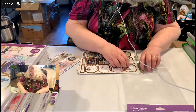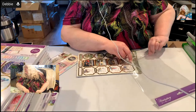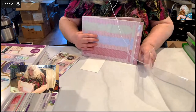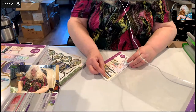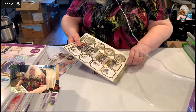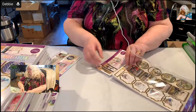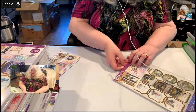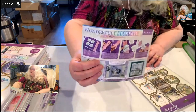Then we have a feminine set too. Yeah, this is called Wonderful Waterfalls for him. And then we have Wonderful Waterfalls for her. It has been a busy listing week, can you tell? This does come with a direction sheet to show you how to put those together.